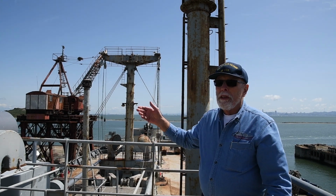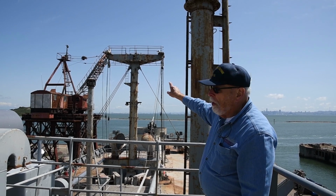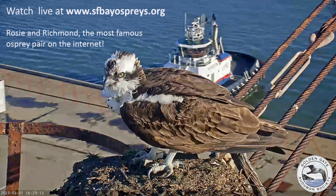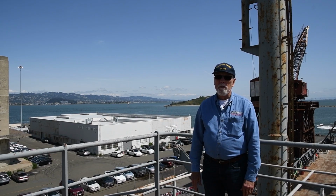The last thing to mention, extremely important, is the osprey up there in the middle of the cable between the cab and the end of the boom. We were very fortunate to be able to have these ospreys nest here every year. They have done it for several years that I've been here, and spring is a great time to see these come in and watch the new chicks be born.